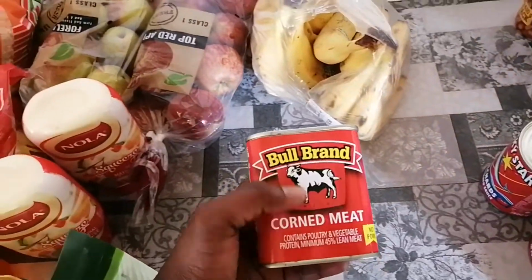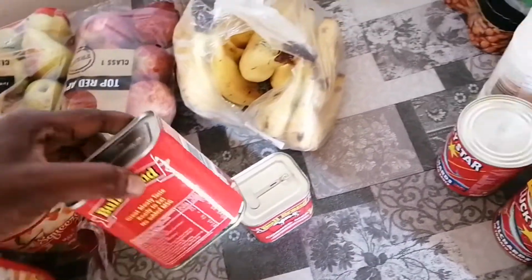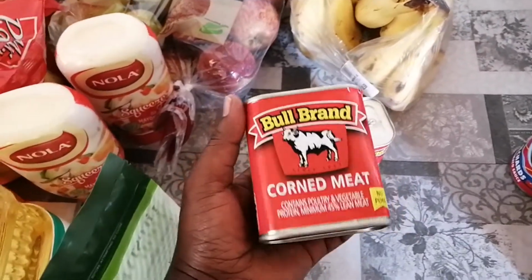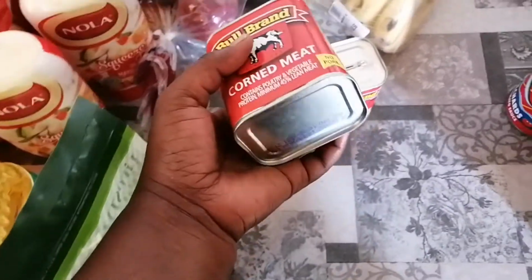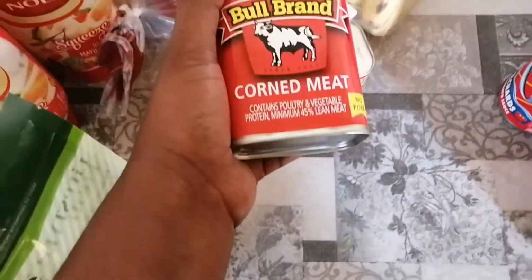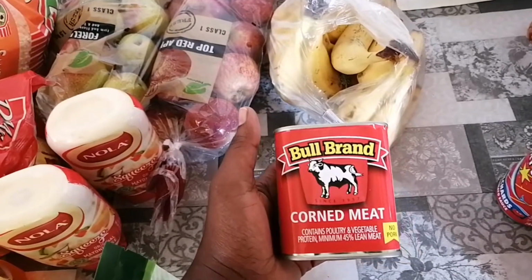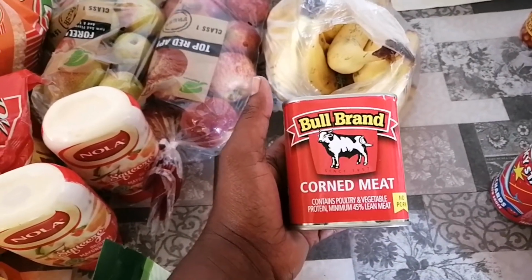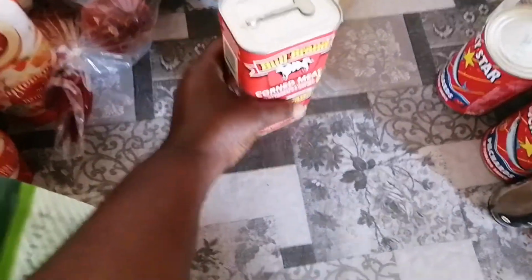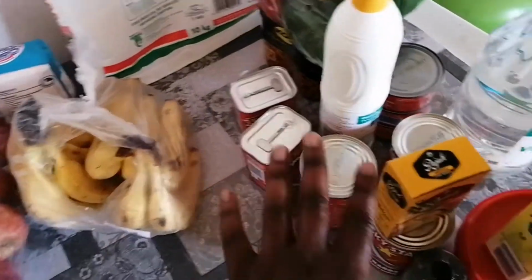And right there we have Bull Brand corned meat. I do buy corned meat. In my list I said 3 tins, but I only see 2. You see, when you send people to do your daily jobs or your things that you have to do by yourself, this is what you get. We call it tin beef. This corned meat, what is this corned meat? Rearigi beef. So there are 2, but I'm not complaining because there are other things that we are going to exchange with.